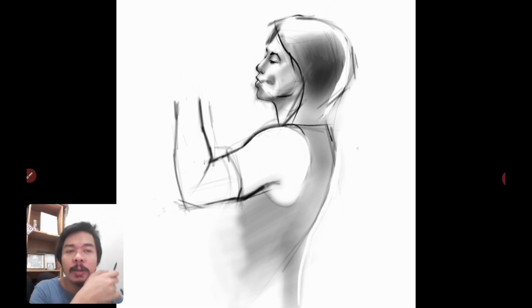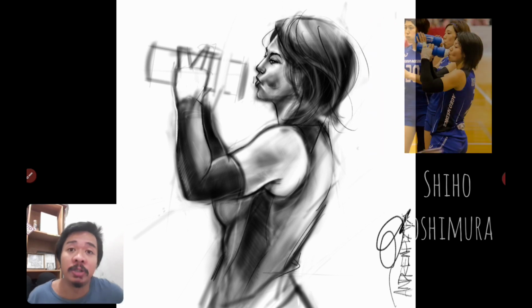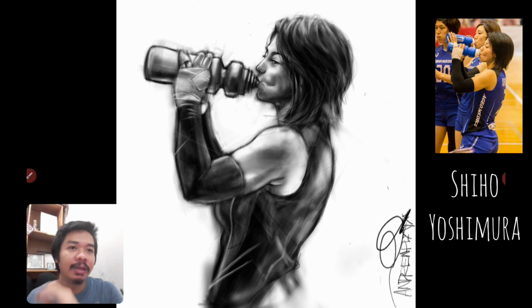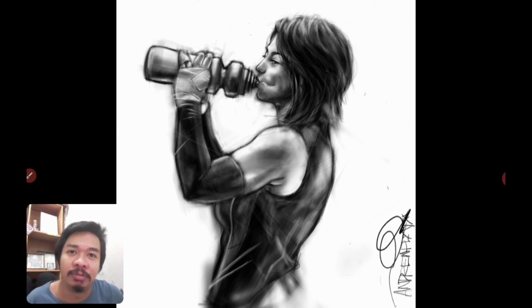First sketch. This is my very first sketch when I got my tablet. Her name is Shiho Yoshimura. She's a volleyball player in Japan. I love her very much. I have a huge crush on her. And that's the finished product. Now mind you, this is the first time I got my tablet, so I'm clueless how layering works. I don't know what layer that is, so this piece was made with just one layer. And it turns out fine. Love it. Then I learned how to use layering, so that improved my skills.